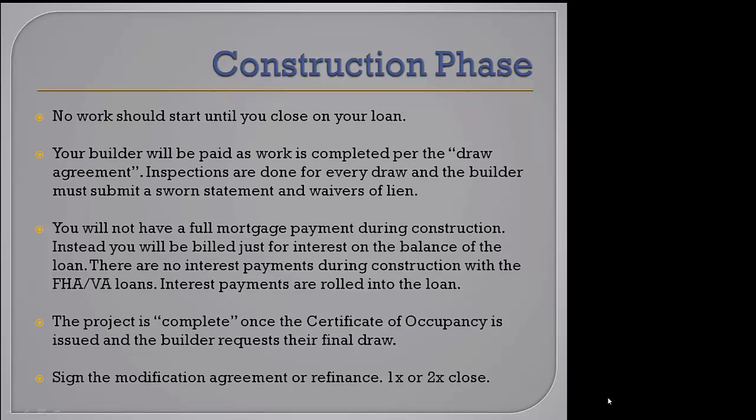So let's talk about after closing, the construction phase. It's very important that you or your contractor don't start any work on the property until we close on the construction loan. Once we close, your builder is going to be paid via a draw schedule that we all agree to. The first draw is typically for the foundation. So the builder will go out, they'll do any lot clearing that they need to do, any rough leveling of the ground, they'll dig for the foundation, and then they'll put the foundation in.